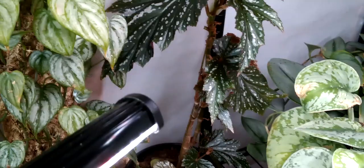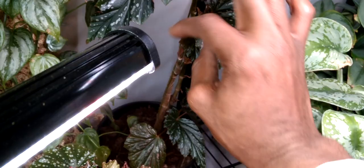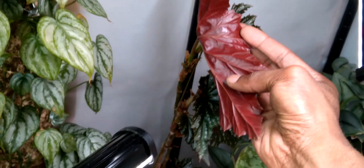Let's see, can we get this without messing anything up? Yeah, she gave me that extra shoot, and then she shot out another one down here as well. So Sophia is doing pretty good. And those backs, oh my God. The backs on these are just spectacular.